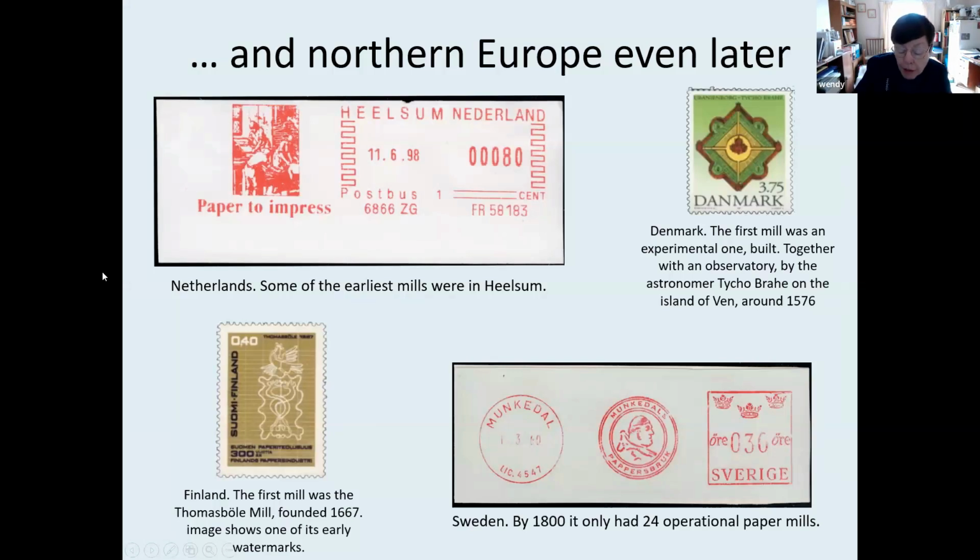All the countries did eventually become exporters, but most countries in Europe had their own paper trade, but they were very small scale and largely relied on imports. And I've just got a few examples here from Northern Europe. Denmark's first mill wasn't a commercial one, and it didn't develop its own paper industry until the second half of the 18th century.